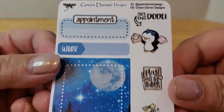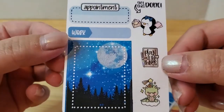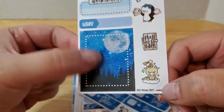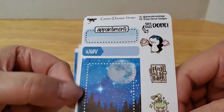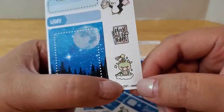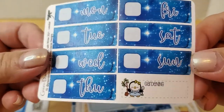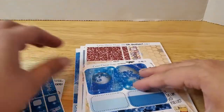But this is one of the freebies that I got. So there's appointment, get this done. There's a Pearl with a bunch of stickers. I love this full box right here. This is the theme of the freebies that she has for the Made in Canada collaboration sale. Plan all the things in this cute little dino. This is the date covers. Look at how pretty it is. I love it. I love the colors, and I love the night sky.